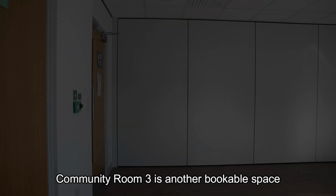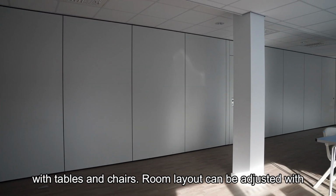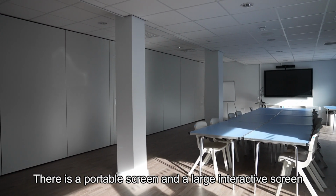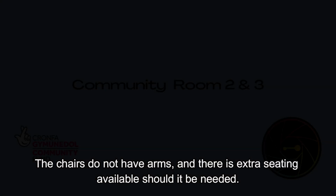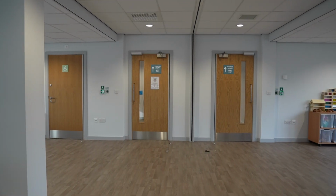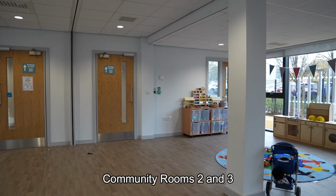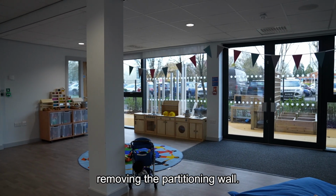Community room 3 is another bookable space with tables and chairs. Room layouts can be adjusted with prior arrangement. There is a portable screen and a large interactive screen fixed to the wall. The chairs do not have arms and there is extra seating available should it be needed. Community rooms 2 and 3 can be merged into one big room by removing the partitioning wall.